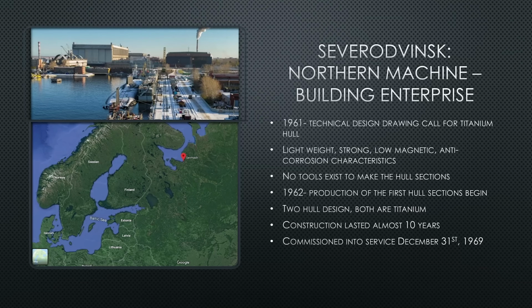All right, Severnoye Northern Machine Building Enterprise gets the orders to build the submarine. Technical design drawings are delivered in 1961, and they call for a titanium hull. The reason why they're using titanium is because it's lightweight, strong, low magnetic, with anti-corrosion characteristics as well.